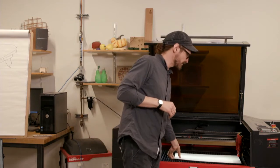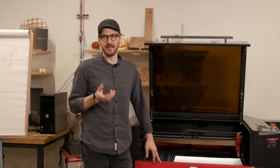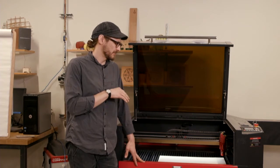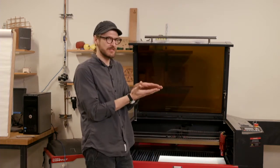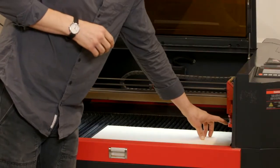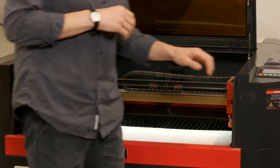My students hear me say this all the time: a computer isn't smart. It's only as smart as the operator, right? So we have to tell the machine exactly how to cut. We have to tell it how fast to move and how much power to use when making the cut. One thing we have to do is locate the material very precisely away from the lens of the laser cutter, just like when taking a picture. We have to be a certain distance from the lens to make sure the image is in focus.